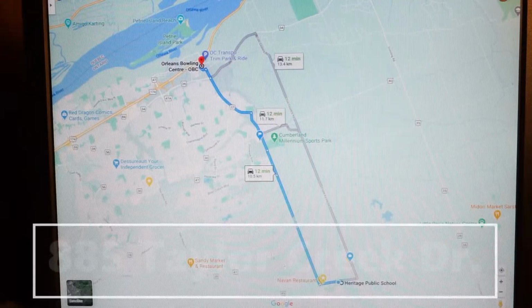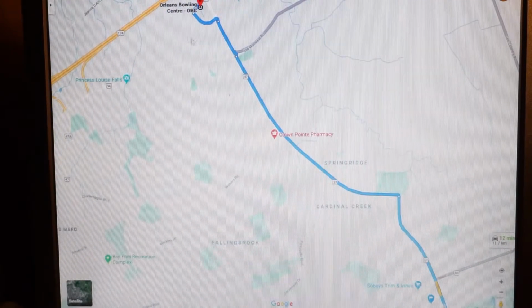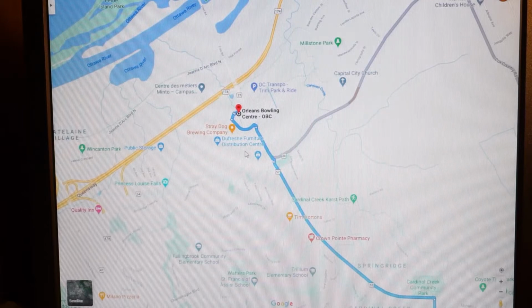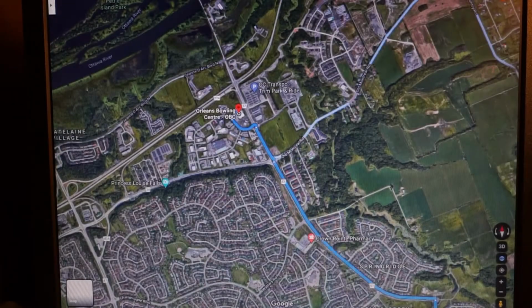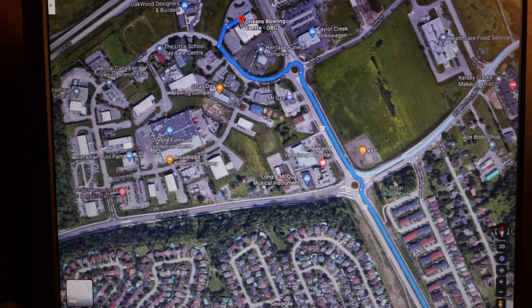So this is Orleans Bowling. It's a quick drive, straight down Trim, and it's actually a little bit in the Taylor Creek Industrial Park. So if we quickly look here at the satellite view, we just go past Old Montreal Road, and it's right next to the 174. But when we head in, we do the turnaround, and there's lots of parking for a school bus here, especially in the morning. And it's also a great place for charters, once those things start happening again.